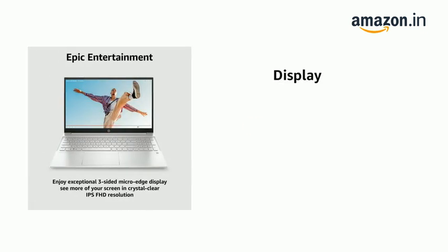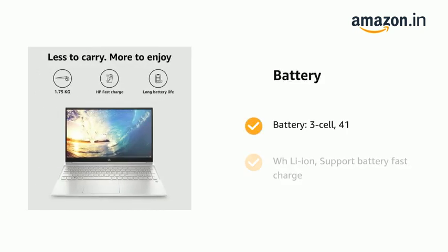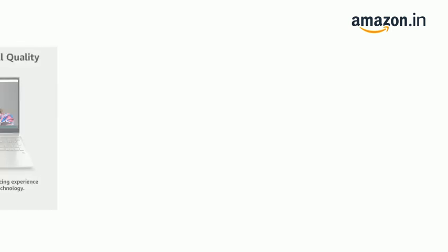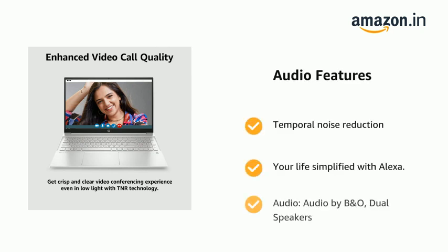It has TÜV certified eye-safe display. It comes with battery, 3-cell, 41 WHr Li-ion, support battery fast charge. It features temporal noise reduction, your life simplified with Alexa, and audio by Bang & Olufsen, dual speakers.